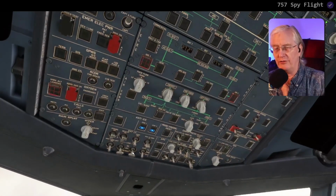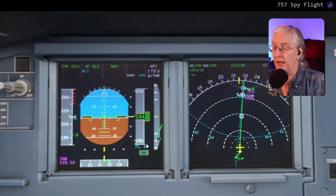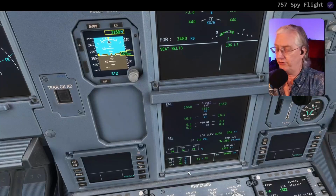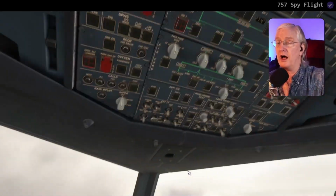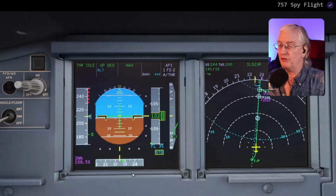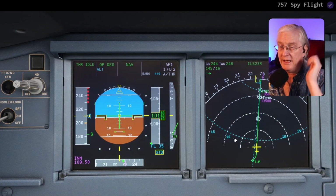There's 10,000 feet, landing lights, nose lights, cabin call. I think we're out of the icing zone now. We'll verify it. Actually, no, we're not. We're going to go ahead and keep those going. 25 miles out. There's my 25-mile range ring. Wow, do we get busy.